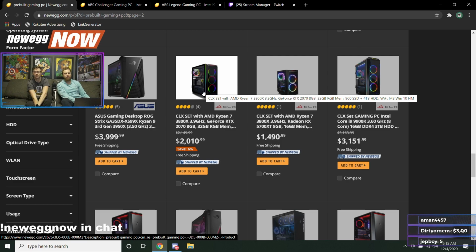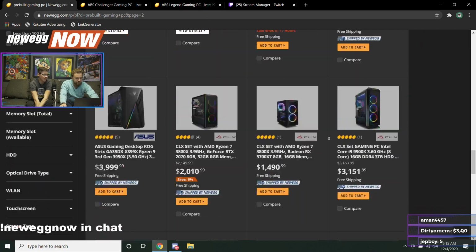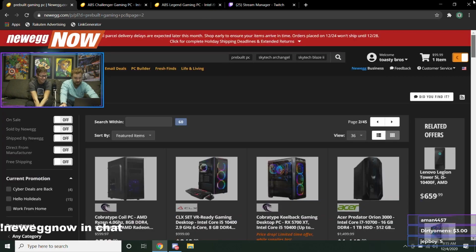Do you all know any good 1440p monitors? Pixio. I love Pixio monitors. Okay, that's fine. I think monitors are not having any issues right now.